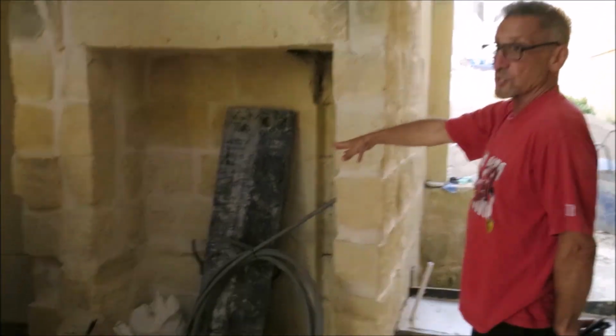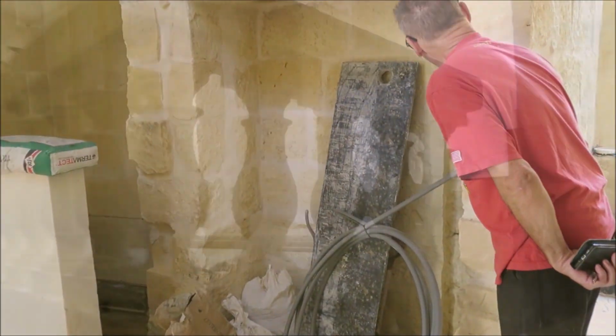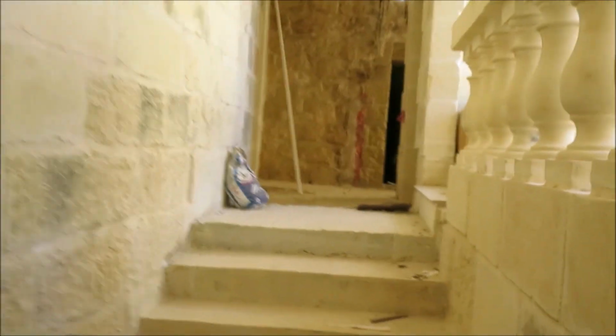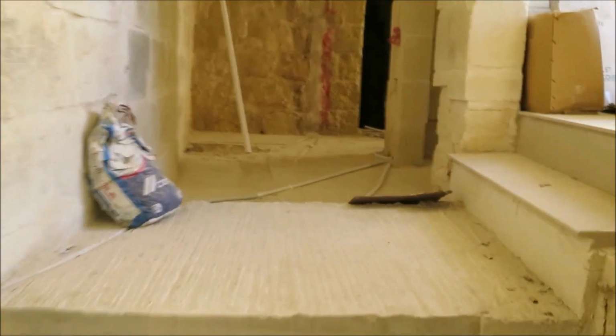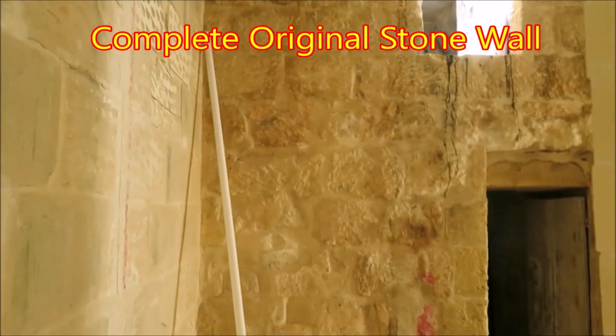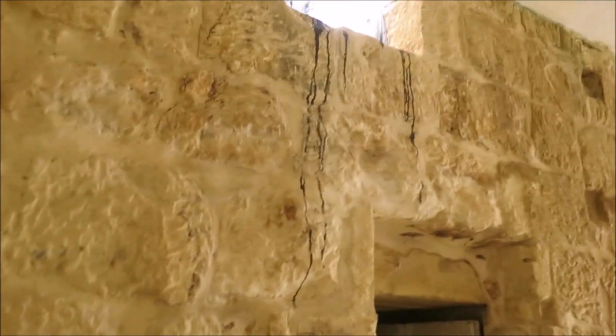I'm guessing this was a kitchen where they actually cooked, with the hearth right there. Go to the back wall there, you can see the really old stone. And back in here, up this flight of stairs, you can definitely see the old stone here. So this will give you some good ideas when we go over to Mike's place.